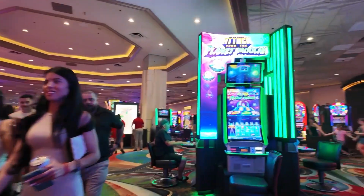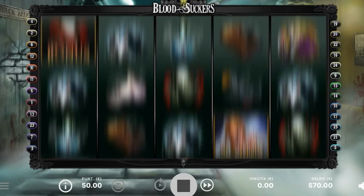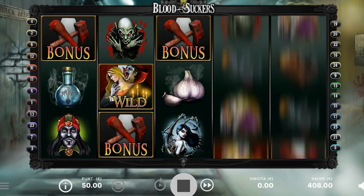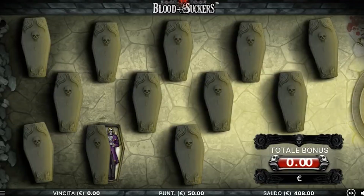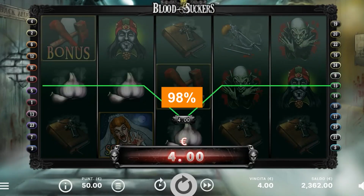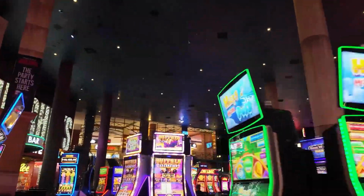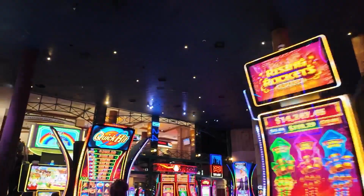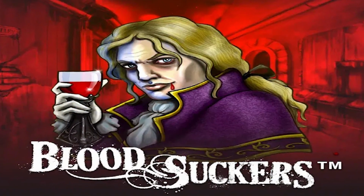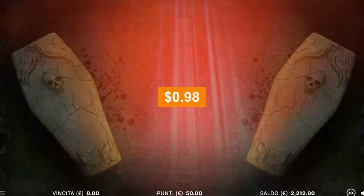Bloodsuckers, developed by NetEnt, looks like a standard vampire-themed slot. Spooky graphics, creepy sound effects, nothing too unusual on the surface. But underneath that gothic exterior is an RTP of around 98%. That's one of the highest you'll find anywhere. To put that in perspective, most slot machines on a typical casino floor hover between 85% and 92%. Bloodsuckers just gives back nearly 98 cents of every dollar over time.